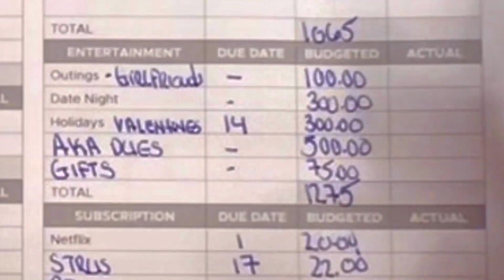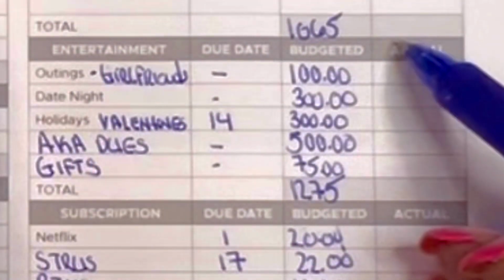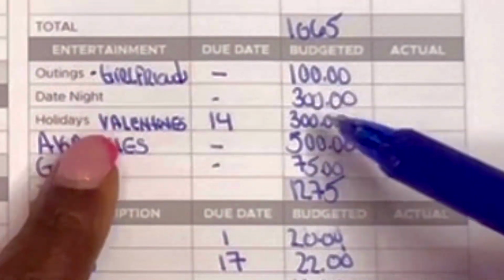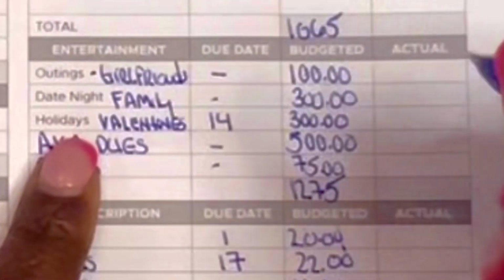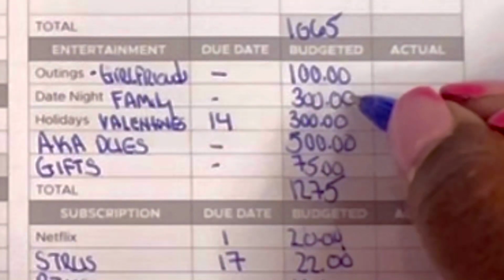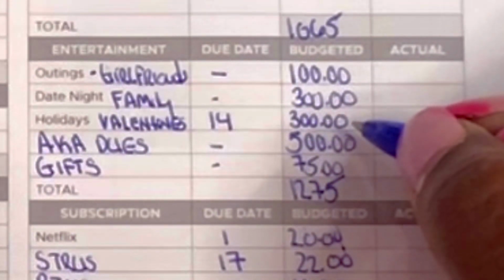Next, for like our fun section, I have some events planned with my girlfriends this month, so I'm gonna go ahead and budget $100. Date night, this is really for the family. I wanna be specific, a family date night, which is Valentine's Day. Okay, I'm gonna budget $300, but I'm also going to include, I always try to get my kiddos gifts for Valentine's Day, so I'm including that in there as well.